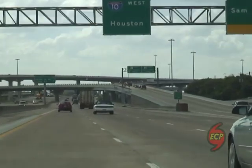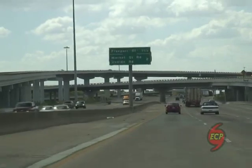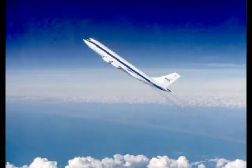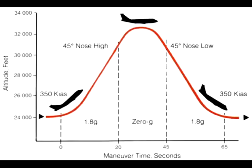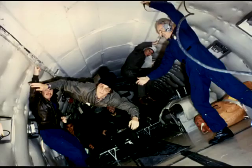Okay, here we go. Doesn't look too bad. The last time I was in Houston was when I rode NASA's Vomit Comet out of Ellington Field back in my junior college days. A Boeing 707 is specially outfitted to climb 10,000 feet before falling another 10,000 feet. At the top of the parabola, or hump, you experience 30 seconds of zero-G or weightlessness. That's yours truly in the foreground before I lost my breakfast.